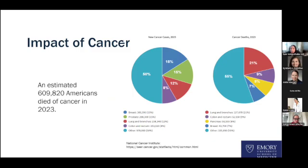So when we think about cancer screening in general, an estimated 609,820 Americans died of cancer in 2023. And so when we look at new cancer cases here in the first pie chart, you can see that breast cancer is our number one. Number two is prostate in green. Lung cancer is in red at 12%, and then colon cancer is 8%. In terms of cancer deaths on the right, you can see that lung cancer is our number one at 21%. At about half of that, we have colon cancer in purple, pancreatic cancer in yellow, and breast cancer in blue.